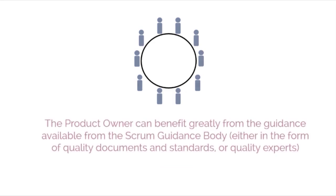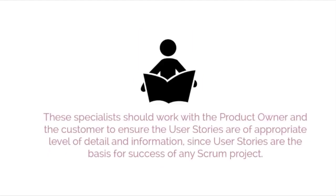The product owner can benefit greatly from the guidance available from the Scrum guidance body, either in the form of quality documents and standards or quality experts. These specialists should work with the product owner and the customer to ensure the user stories are of appropriate level of detail and information, since user stories are the basis for success of any Scrum project.